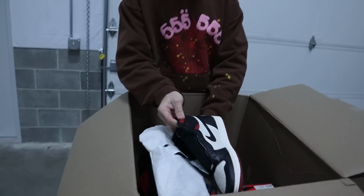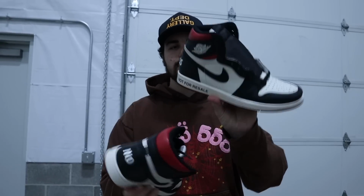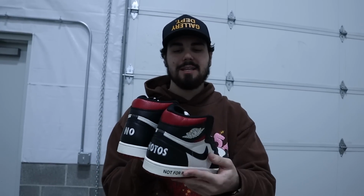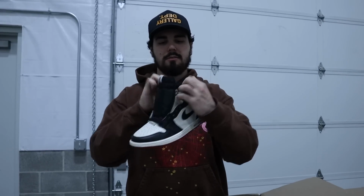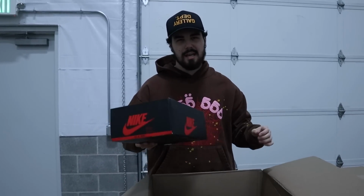Surprise, another Jordan 1. It's not the yellow pair. It's not the more expensive pair, but Not for Resale Jordan 1 highs. These are $850, $900. Not for resale, no photos. So, a little backstory on these. When these dropped, you had to get them in store, not numbered. The whole thing behind these is they don't want them for resale, which obviously made these go up even more. But if you got these in store, you had to wear them out of the store because they didn't want any DS pairs being out there. But as you know, a lot of stuff gets backdoored, and a lot of these and the yellow pairs got backdoored.